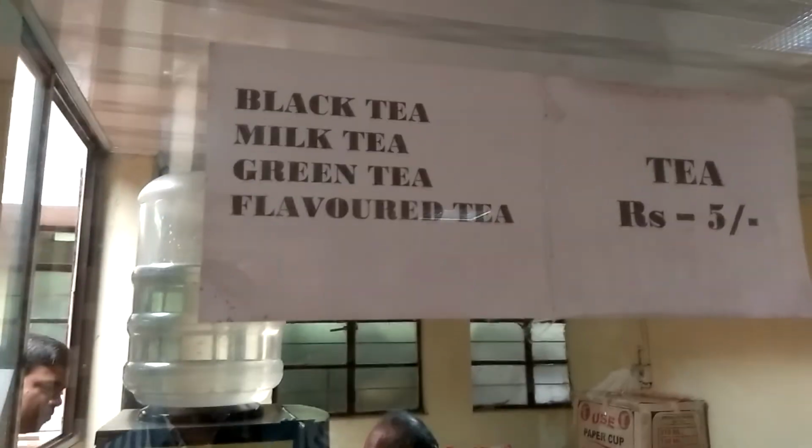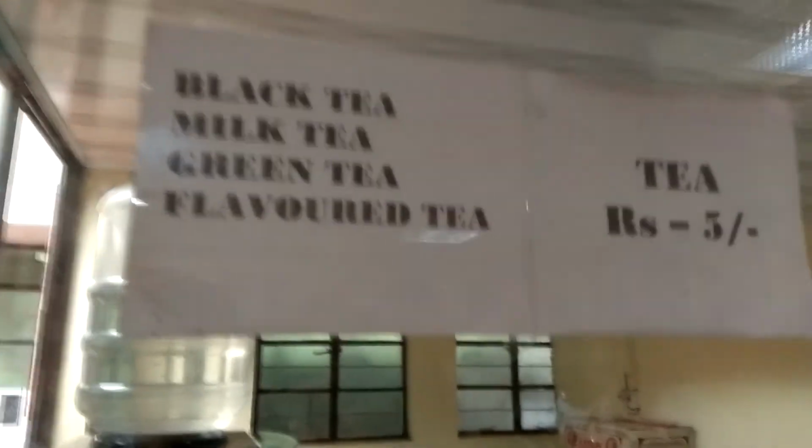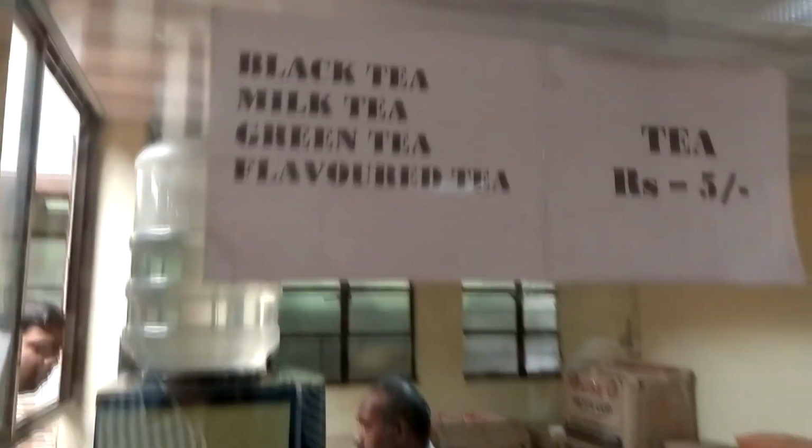So this is the tea that they have here at just 5 rupees. Pretty good tea. Yeah, it's pretty good in taste.